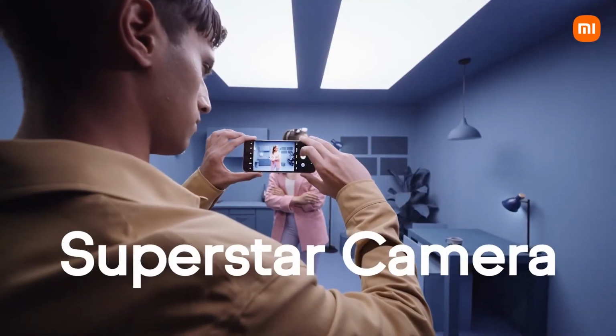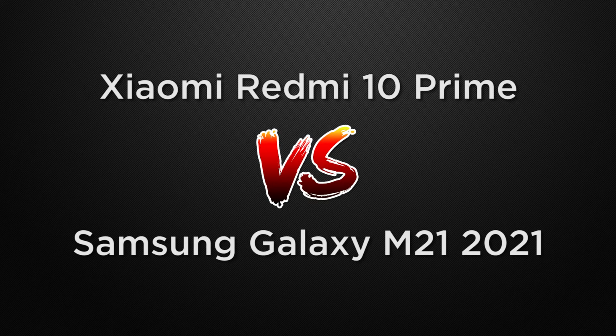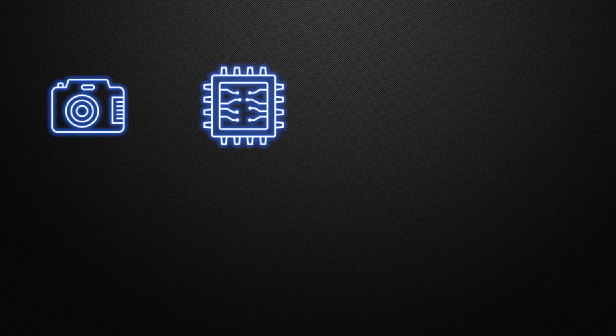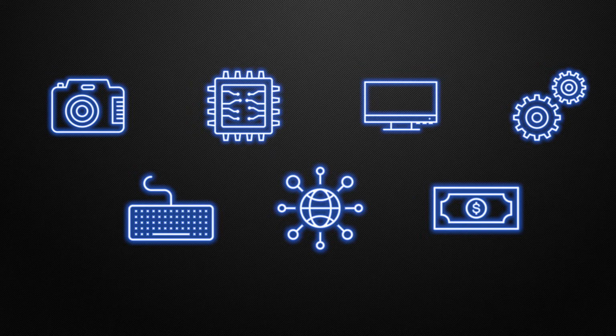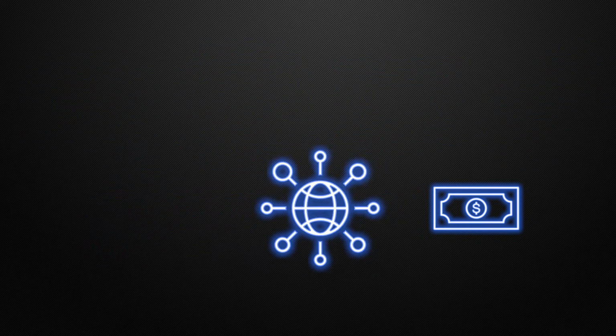In this video, we are going to compare between Redmi 10 Prime versus Samsung Galaxy M21 2021 edition. And we will discuss which one is better in camera, performance, display, body of the devices, features, communication chips and about the prices. In the end of the video, I will tell you which one is better according to me. So watch this video till the end. So without wasting any time, let's start the video.